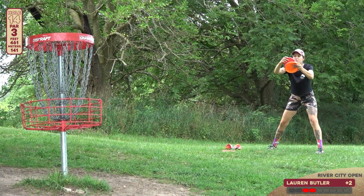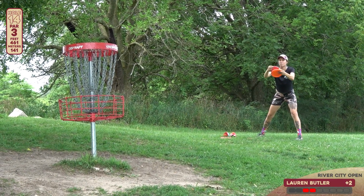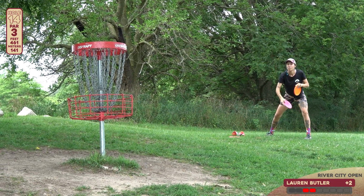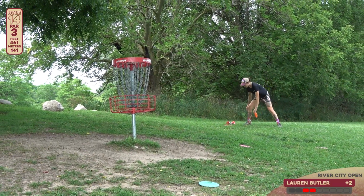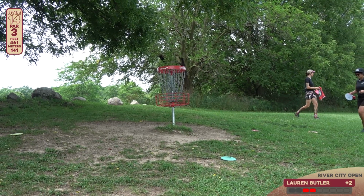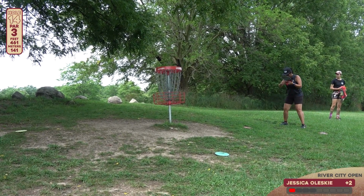Lauren for par. Oh, ooh, high with that one too. It's her third missed putt in a row. That's an unfortunate way to lose strokes in this back nine. Hopefully she can clean that up for the rest of the round.